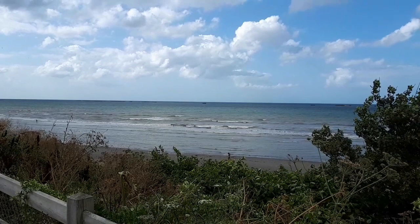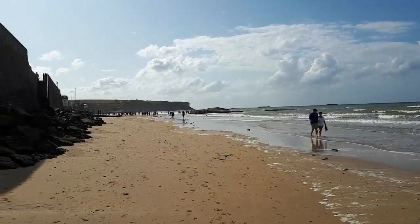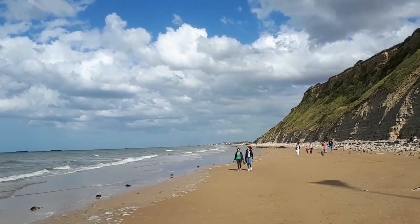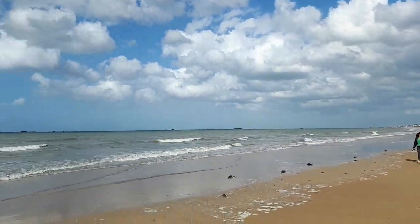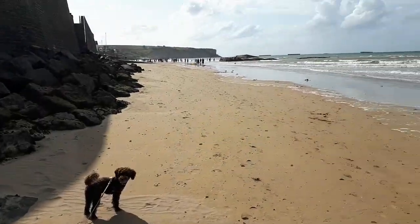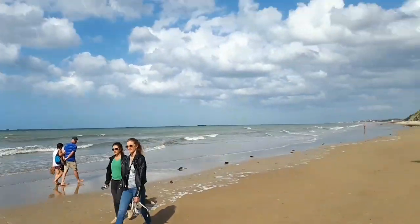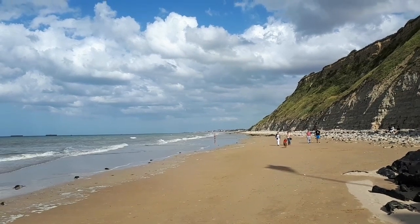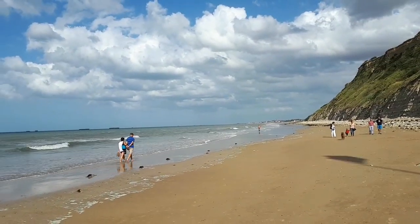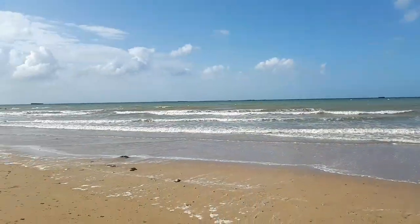Yeah, we are at Arromanches-les-Bains. We walked along the beach from the little town where we are parked up, and then walked along the beach to this side. It was a nice walk, but I think we'll have to wait a bit till the tide goes down, because there are two of those passing points where I don't want to be climbing up the rocks. It's about high tide now, should be around 5:30, 5:45, something like that.